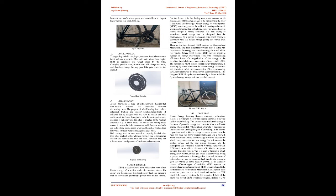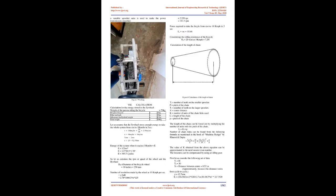A ball bearing is a type of rolling element bearing that uses balls to maintain the separation between the bearing races. The purpose of a ball bearing is to reduce rotational friction and support radial and axial loads. It achieves this by using at least two races to contain the balls and transmit the loads through the balls. In most applications, one race is stationary and the other is attached to the rotating assembly, e.g., a hub or shaft. As one of the bearing races rotates, it causes the balls to rotate as well.